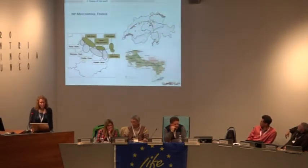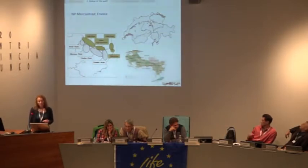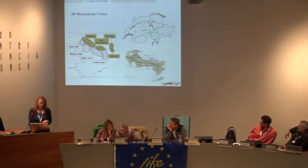I'd like to tell you something about the status of the wolf, and before I go into that, I'd like to highlight where our wolves actually come from. So basically the first wolves we had in France were in the mid-1990s, and we took samples of the wolves that came after that and analysed them genetically, and it's clear the wolves come from this region here.